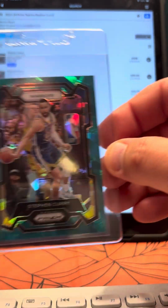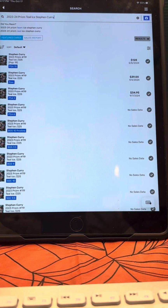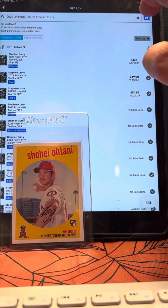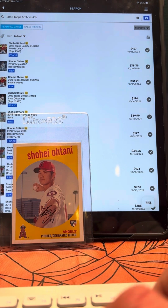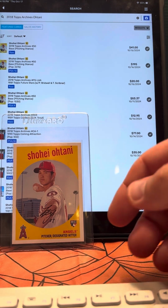Not to mention, I think Steph Curry is a good long-term play. One of the best shooters ever. A great card. All right, let's look at a couple more that I'm looking to send in. 2018 Topps Archives. Ohtani. Woohoo! In the pitching stance, which is what we have here.